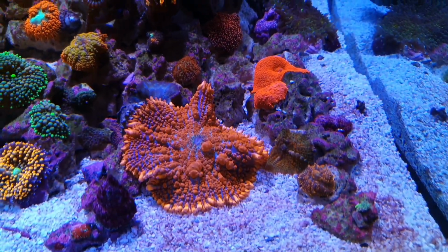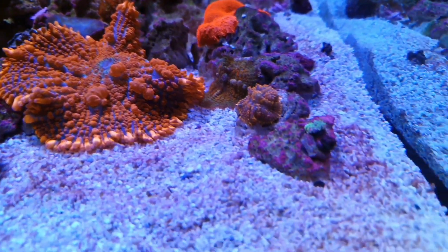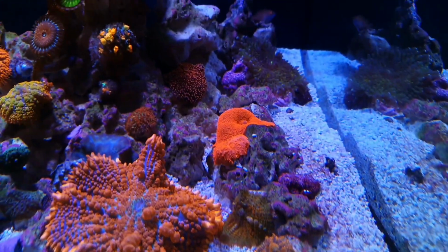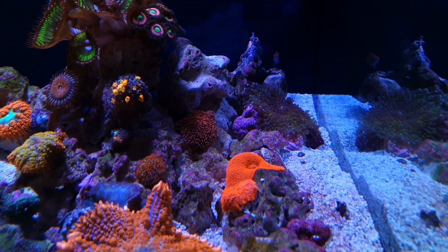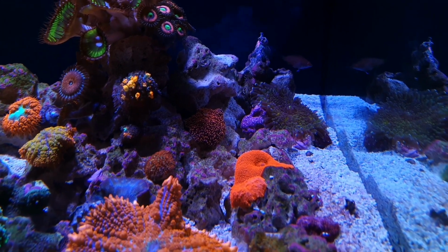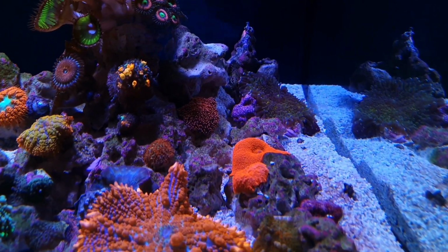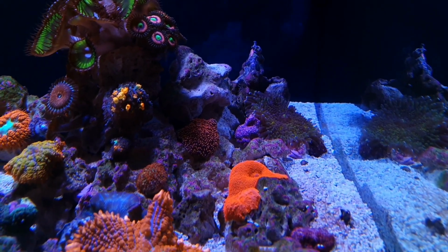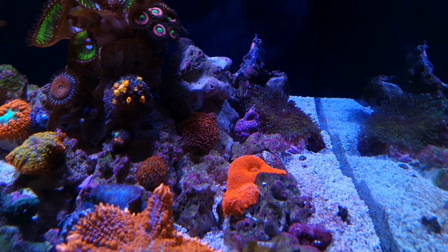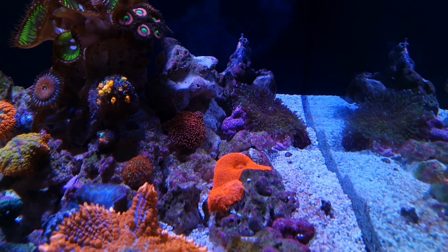This lovely big Rhodactis here, getting some nice bounces on it now. A couple down here. Now that Interstellar was only put in this morning, so it's half the size it should be. I can't really get a good shot of it on the camera, which is a shame, because it's actually got some bounces in the middle, but not like the normal Interstellar bounce where it's clear. They're actually bright orange bounces, and there's loads of lime green dots around the outside, so that's going to be a really nice one.